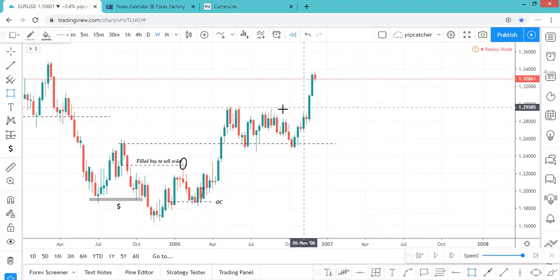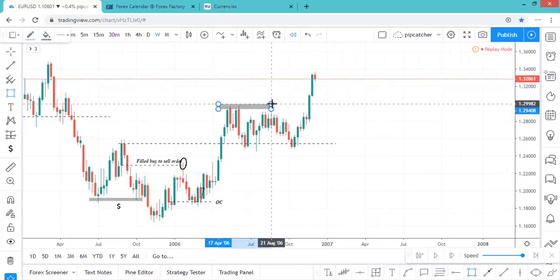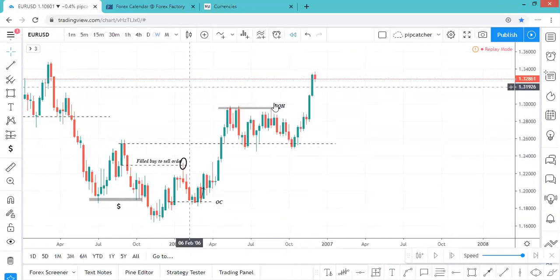Look, where is the liquidity at? Where are the equal highs, right? Equal highs right here. So we look at this, right? We go equal highs. Okay.